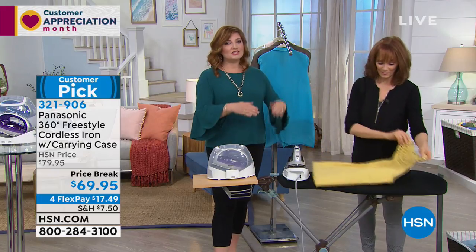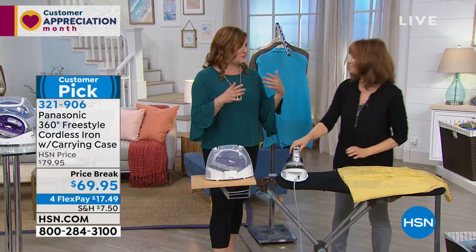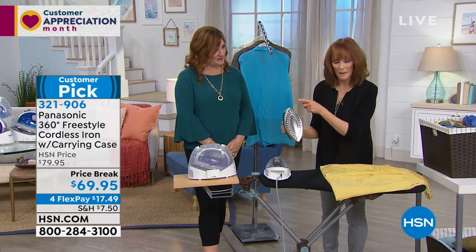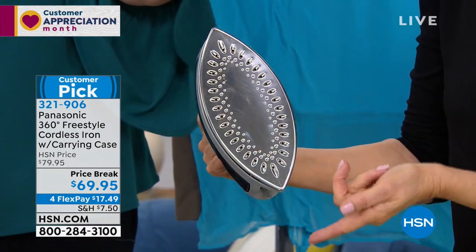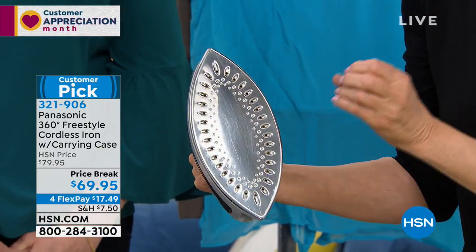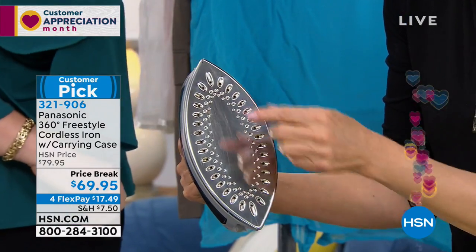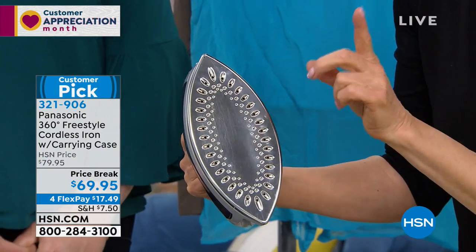Right. Let's talk about the sole plate and how there's no front, there's no back. It doesn't matter where we go because of the design. So this is pointed at the top and pointed at the bottom. That's why we call it 360, because the top is the bottom and the bottom is the top. Stainless steel sole plate, so that means it glides super easy. And also stainless steel makes awesome creases. 32 steam vents, and those are real steam vents. Sometimes companies cheat and make a little dent like it is a steam hole, but it's not really.